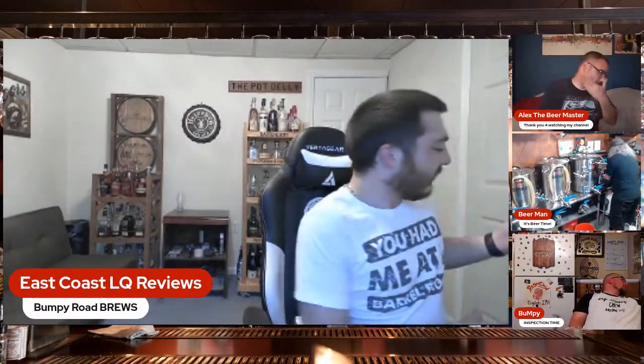All right. So I'm actually really excited to try this because for some odd reason, I really love crafty adjunct lagers. And Bumpy brought me this. This is from Deciduous Brewing Company, and it's Cobb. So it's a corn lager. It's like Miller Lite, Coors Light, but crafty.